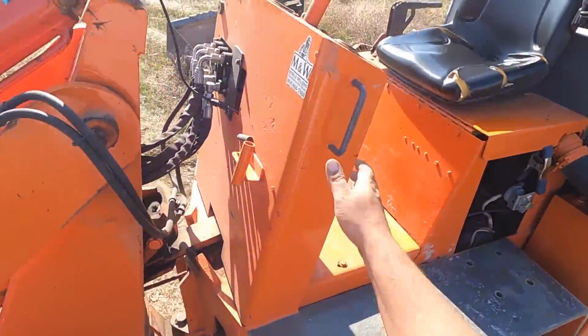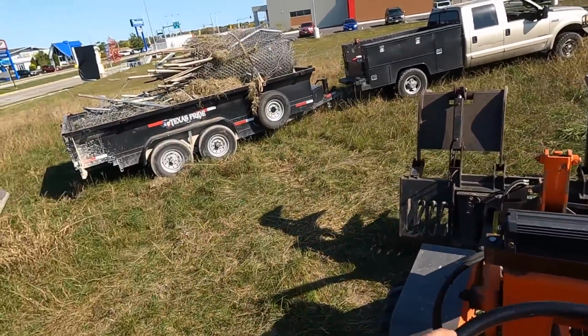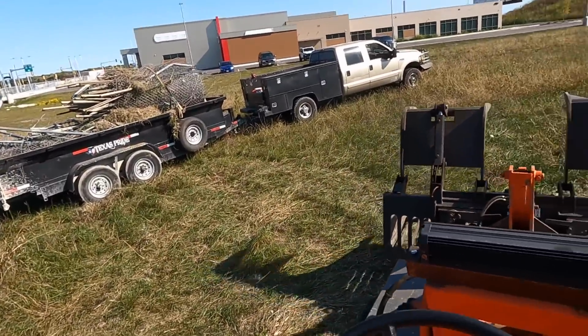Looking for old... All right, camera died, but we got almost everything on there. We've got this one last bundle to put on, which I'm not sure if that's going to make it on there or not.